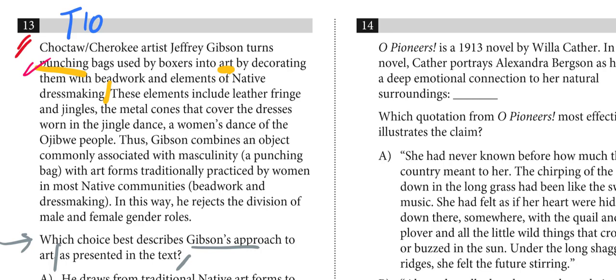So these elements include leather fringe and jingles, the metal cones that cover the dresses worn in the jingle dance, a woman's dance of those people. Okay, thus is a very important clue word, or a very important transition, because it tells us that what comes after it follows logically from what was presented before it. So thus Gibson combines an object commonly associated with masculinity, which is a punching bag, with art forms traditionally practiced by women in most native communities, beadwork and dressmaking. In this way, he rejects the division of male and female gender roles.